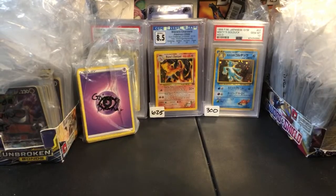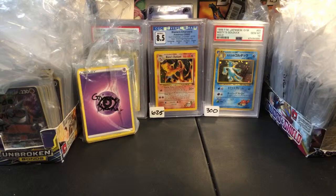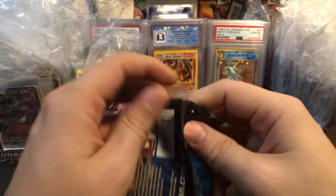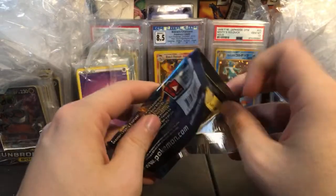He says, I'd like to grade the Hitmonchan and the Charmander for sure. Maybe one more from my bag. Okay, let me think. Here, let me open up a pack of my own XY Evos for fun while I think about it. So the Hitmonchan, Charmander, I think I could do that trade.